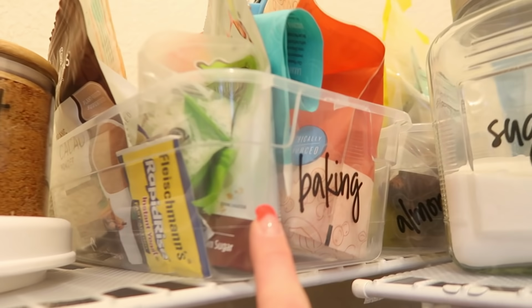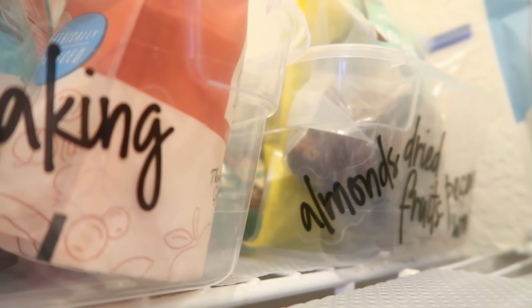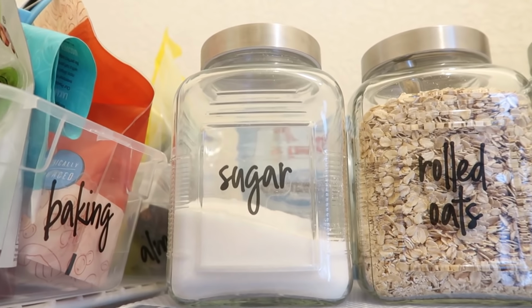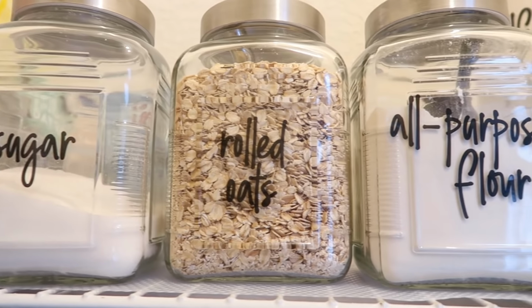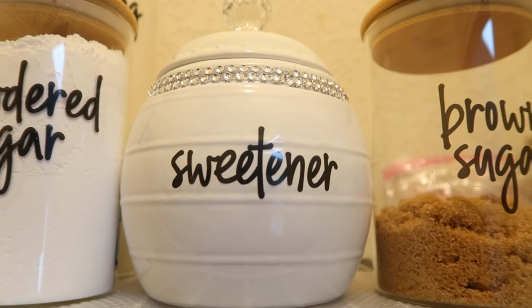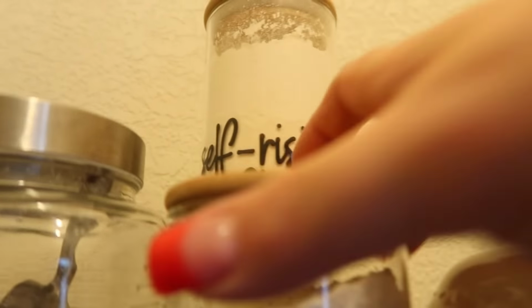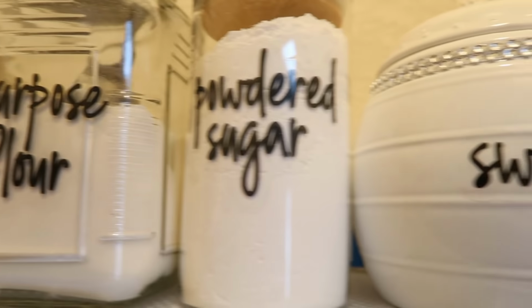I have a couple of the clear bins from the dollar store that I reused. One of them is for baking, and the one back here says dried fruits, almonds, nuts. So that one has all of my dried fruit and all of my nuts. Continuing on the top shelf, I reused these same jars, but just added the sugar label, rolled oats, and all-purpose flour. I also reused the cute little bougie jar from Ross and put sweetener on there that houses my monk fruit. And then I have my powdered sugar, and behind that I have the tall jar of self-rising flour. So basically this is all of my baking things.